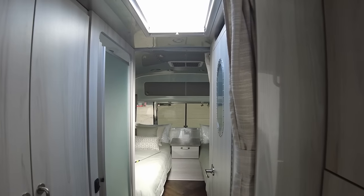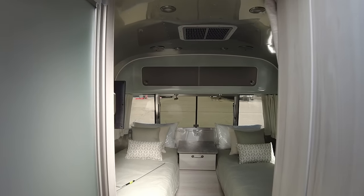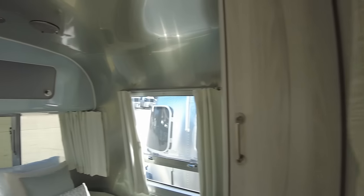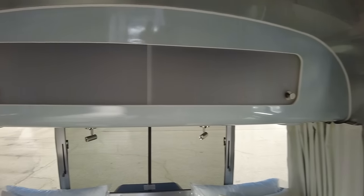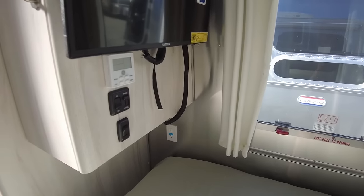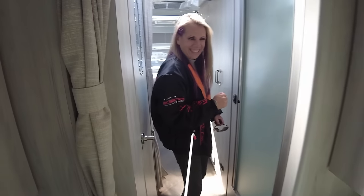Alright. Yeah, pretty much the same kind of layout, everything. Split bath. This reminds me of like the Jetsons. Porthole. Air conditioner. Nice to know that. Here's a wife poker. Hey now.